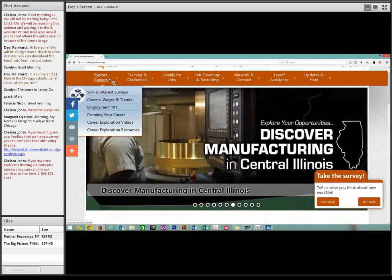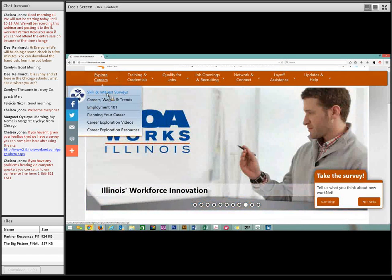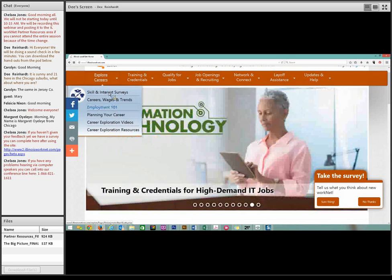Under Explore Careers, we have information that is working for anyone who is in that Explore mode. We have interactive items at the top of the menu. In the bottom 3 items, these are similar across all of the menus.